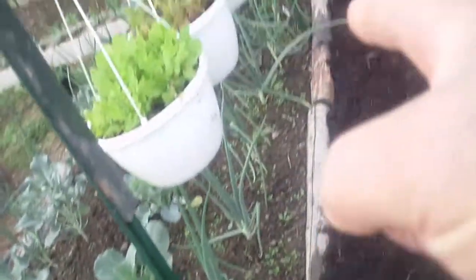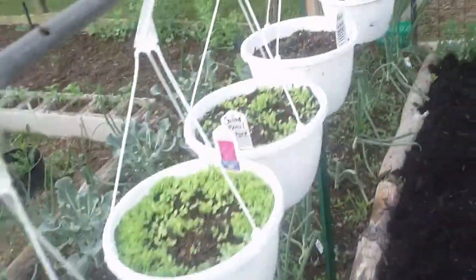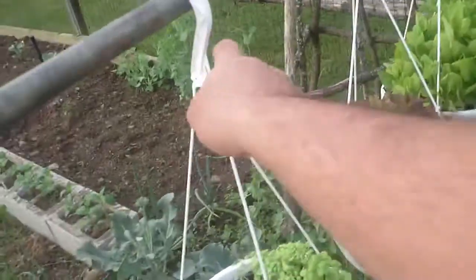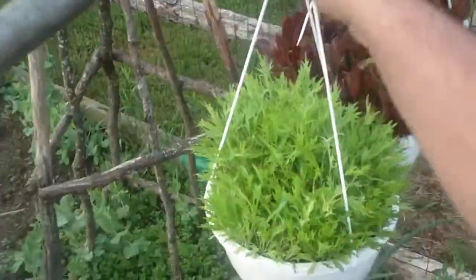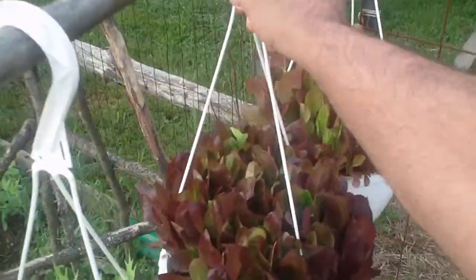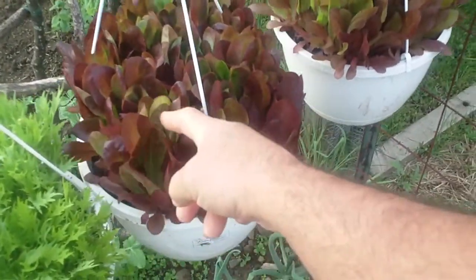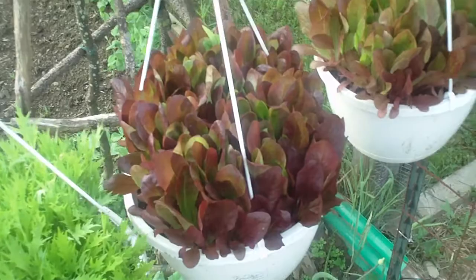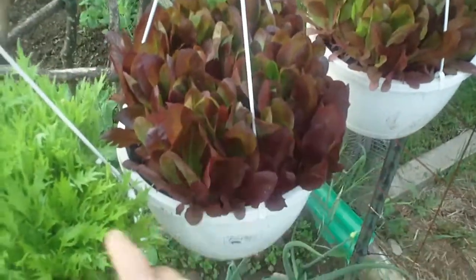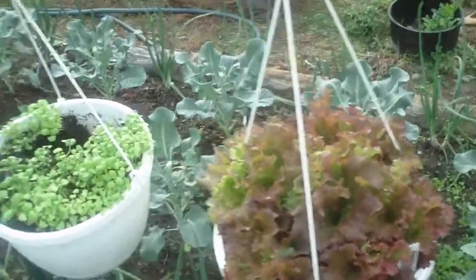I got some more onions growing in here. They look like they're doing pretty good. Some peas on the trellis. And my hanging baskets. For me, this is the way I'm going to do lettuce from now on. Because you don't get any slug damage. And it looks real healthy. There's just no weeds, no slugs chewing on it. You just come out here and clip it right off. This is a red romaine, really nice. Mizuna, Black Simpson, Ruby Leaf, and I got some other ones that just started.